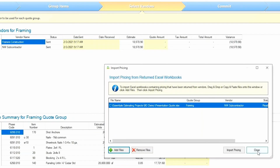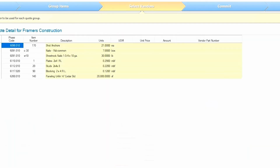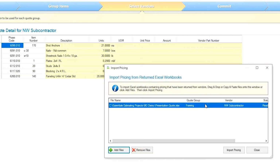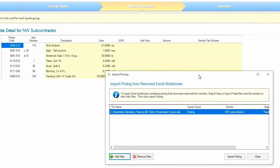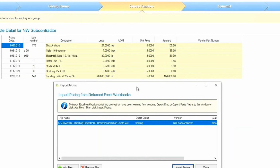Well, let's close this real quick. Let's go into here. I think it was actually here. It was our Northwest Subcontractor. Now let's import that pricing. So with that being said, now we hit the import pricing and it's going to bring in that pricing for us. Now, $104,000, I think that's going to put them out of contention.